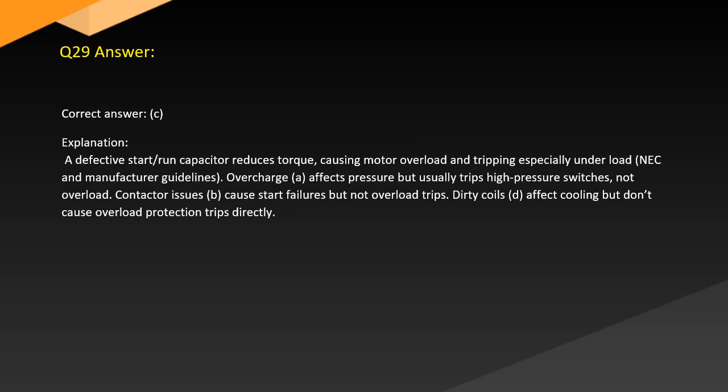Answer. Correct answer: C. Explanation: A defective start capacitor reduces torque, causing motor overload and tripping, especially under load, per manufacturer guidelines. Overcharge, A, affects pressure but usually trips high-pressure switches, not overload. Contactor issues, B, cause start failures but not overload trips. Dirty coils, D, affect cooling but don't cause overload protection trips directly.